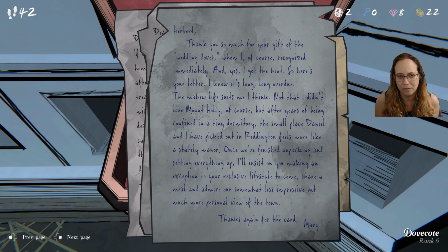The Mahu life suits me, I think. Not that I didn't love Mount Holly, of course, but after years of being confined in a tiny dormitory, the small place Daniel and I have picked out in Reddington feels more like a stately manor. Once we've finished unpacking and setting everything up, I'll insist on you making an exception for your reclusive lifestyle to come share a meal and admire our somewhat less impressive but much more personal view of the town. Thanks again for the card, Mary.